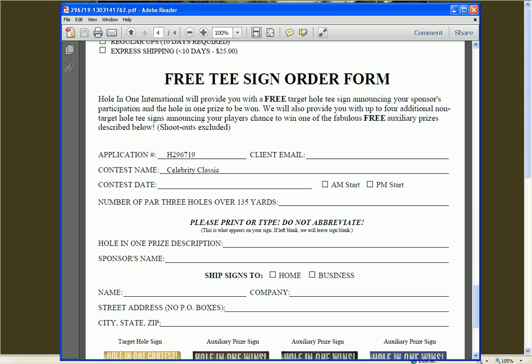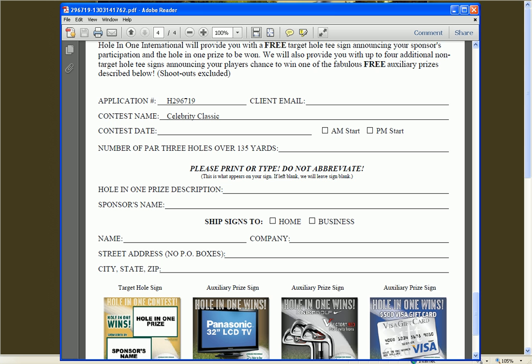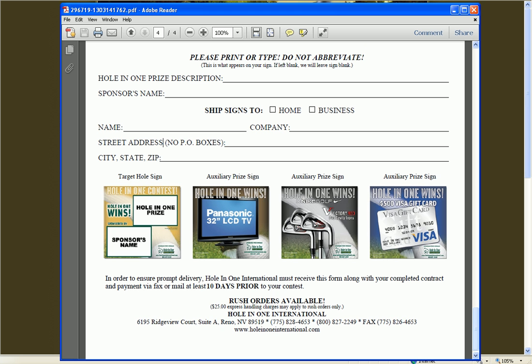The next thing we'll pay attention to here is the ship signs to box. If you're shipping to a home or a business, just check one of those. The name here is the name you would like it sent to, attention to. And then if you're sending it to a business, what the company name is that we're sending it to, along with the address. And that takes care of the paperwork and the tutorial.